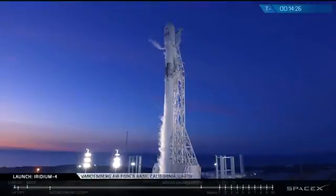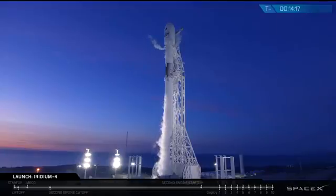Good evening from Hawthorne, California. It is December 22nd, just after 5:12 p.m. Pacific time. Welcome to the webcast of the Falcon 9 mission, carrying the fourth flight of 10 Iridium Next satellites.